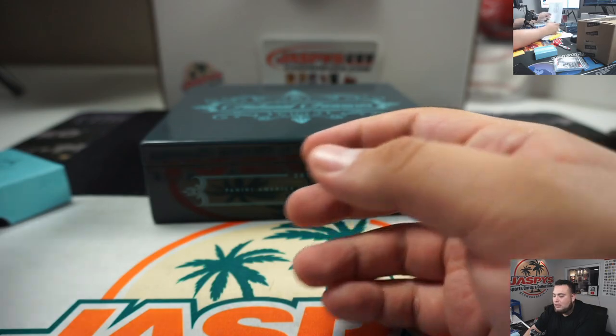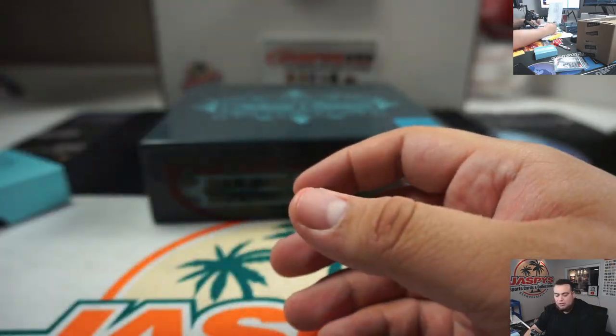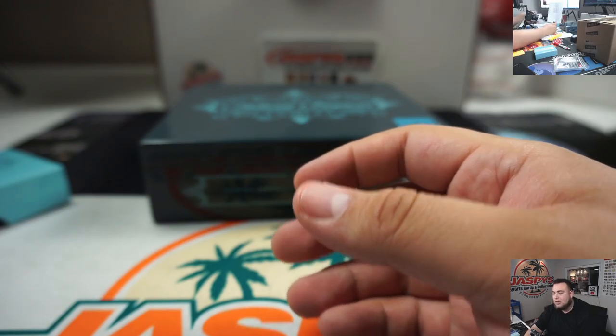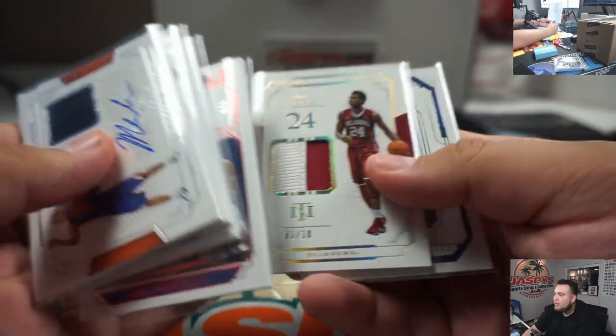And there you go, guys. That was a break. A little 1-on-1 Romeo Langford, Ja Morant, Brogdon, PJ Washington Jr. booklet, and a lot of other good, nice cards are coming out of here. 4 out of 5 Eric Paschall.